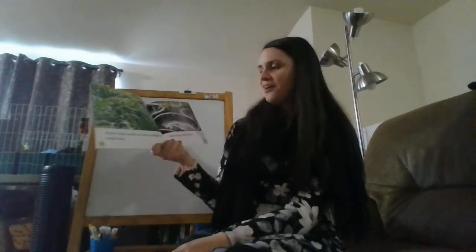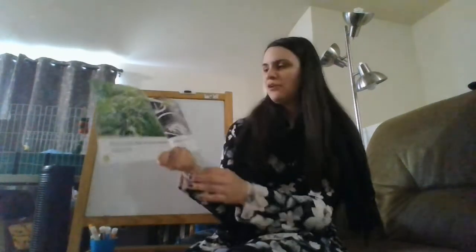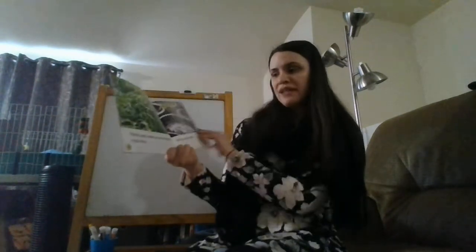Plants need water, air, and sunlight to make food. Hey, we know that already, right? We learned that in our other science experiment. Plants need water to grow. So here the grass and this little plant are sucking up the water using their roots to help them to grow and to make food.